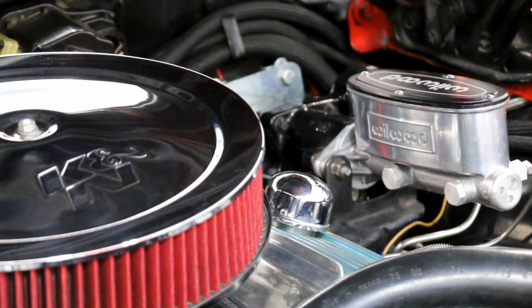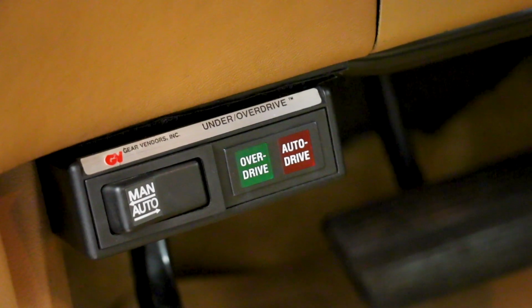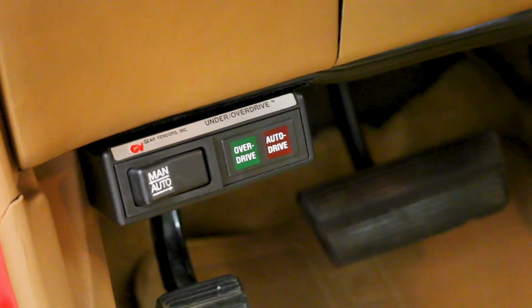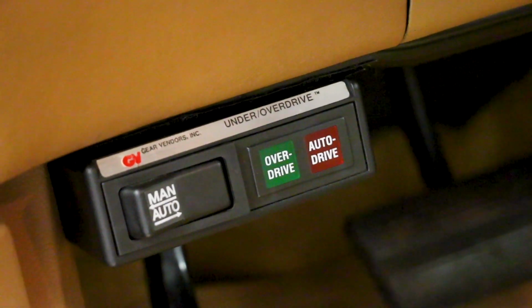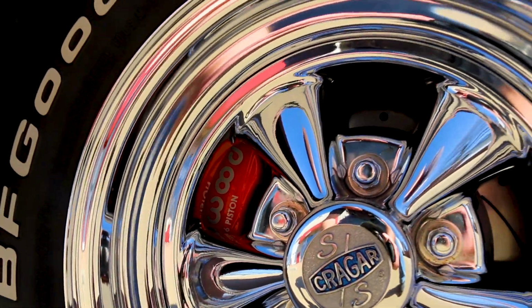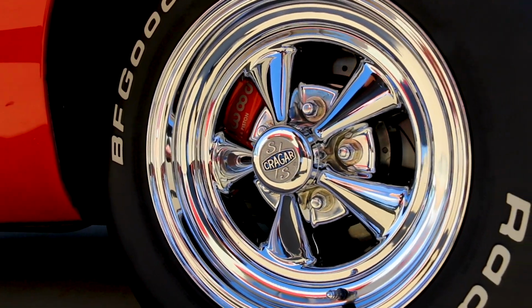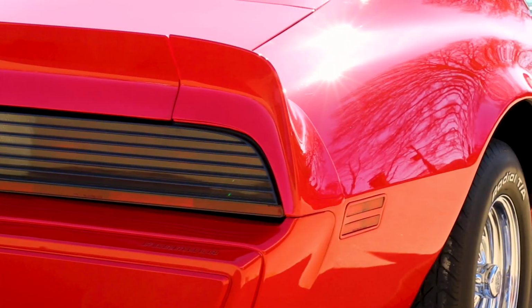The car has a 3,000 RPM stall converter in the Turbo 400 transmission and a Gear Vendors overdrive unit that gives this bird longer legs on the freeway, even with 3.70 rear gears. The suspension is firm with urethane bushings, and hydro-boosted Wilwood brakes grab all four polished Kragar SS wheels and BFG tires. The car looks fresh even though it was painted back in 1993.